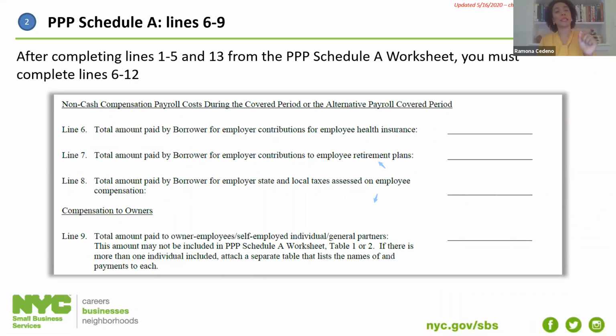But then lines 6 through 9 of the application are these other expenses that are beyond payroll, salaries and commissions. This is where you enter contributions to healthcare insurance, contributions to retirement plans, and you also can use the taxes that you pay on payroll to states and local authorities, not to the federal government. So Social Security and Medicare taxes paid by the employer are not eligible for forgiveness, but some taxes that we pay to New York State, for example, New York City for unemployment expenses like unemployment insurance and some disability taxes that New York charges, those are eligible for forgiveness, and you enter that here.